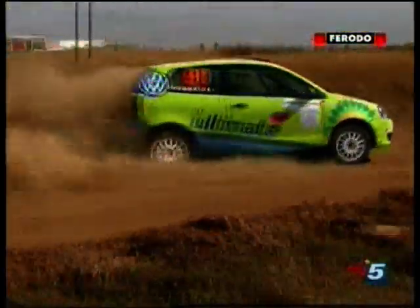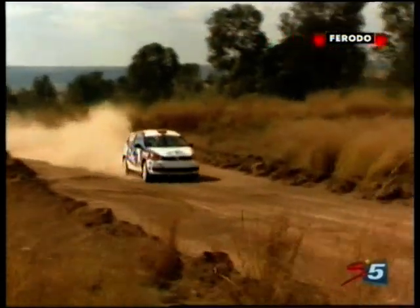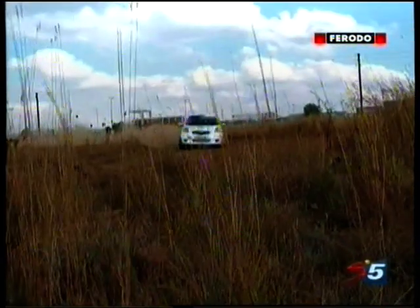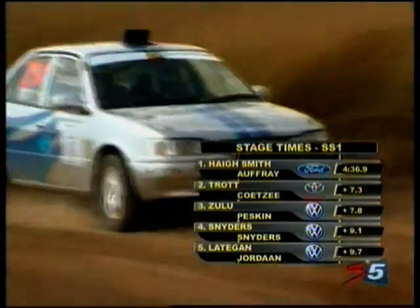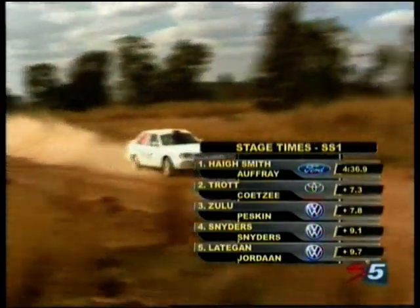And first of the 1400s on the road, Megan Verlaak and Lorraine Duplessis in the S1400 BP Volkswagen Vivo. Henk Latergan, one of the stars of the rally season so far in the Q8 Oils Volkswagen Vivo, goes 9.6 fastest in this stage. Ian Young in the Toyota Yaris loses a lot of time, 19 seconds there, as Haig-Smith takes that stage by 7.3 seconds and also the overall lead in the junior category from Trott and Zulu.